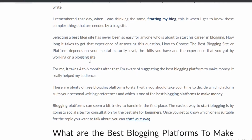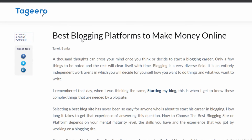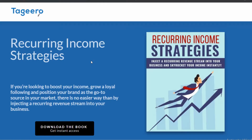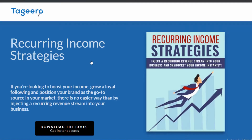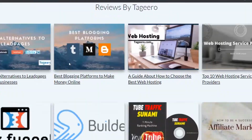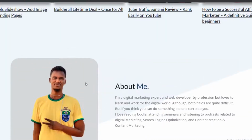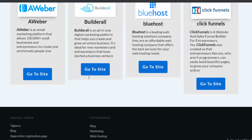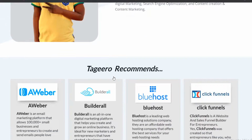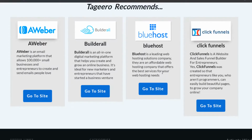All right, now this is something that you can build, and if you guys are interested to know more about what I'm using, the theme that I'm using, or how I built this, it's basically a custom build. I use Thrive Theme Builder, a drag and drop builder, to build this, and I have this About Me page, and also the tools that I recommend. If they click on my ClickFunnels, I'm going to get paid for that. Bluehost, these are the top things that I promote right now.